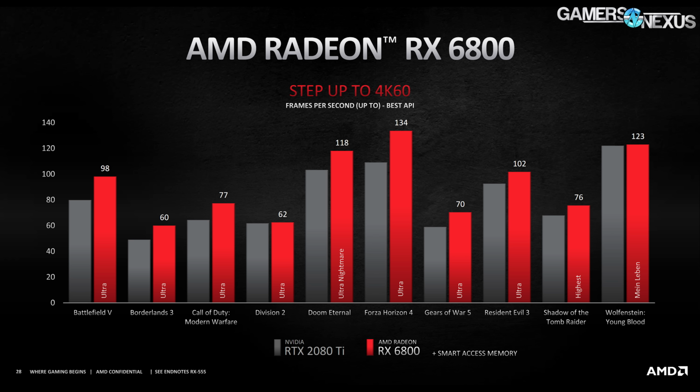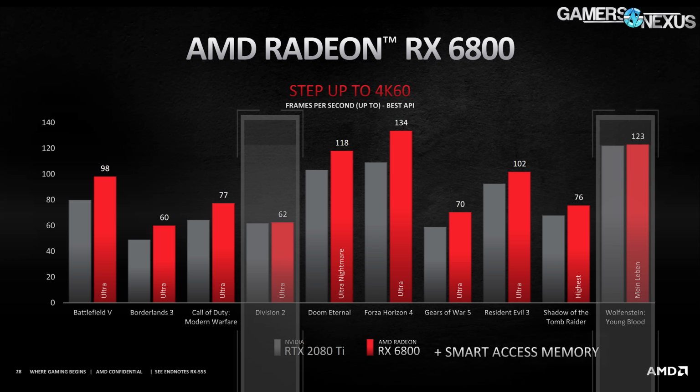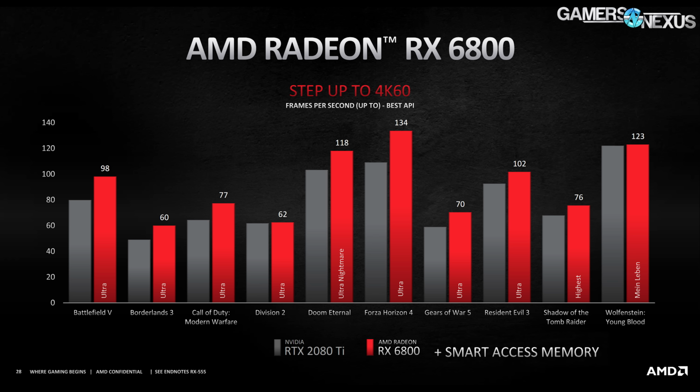One huge caveat here: AMD changed its testing from the previous chart. So now it's showing the 6800 except with SAM enabled, which should be that extra couple percent needed to pull ahead in Youngblood and Division 2. The 6800 is shown as equaling the 2080 Ti, therefore the 3070, or outperforming it in most instances at 4K.